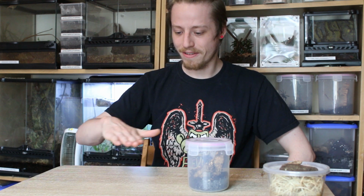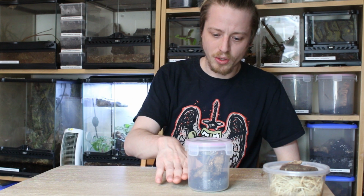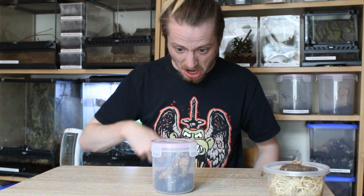It was odd, I wasn't prepared for it. I had a very thin layer of substrate and then wondered, whoa, what's going on? Why are they making holes? It doesn't make sense. So always make sure you've got at least some substrate in there so they can make a little hole if needs be. They feel a lot more secure. Couldn't find it for a moment, but it's right down at the bottom.